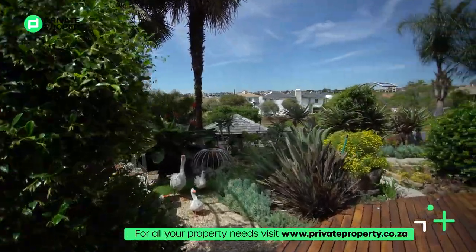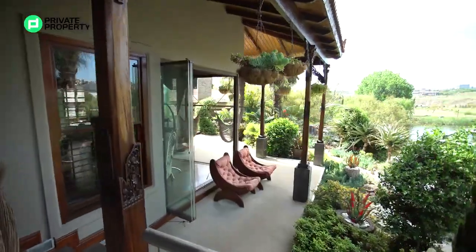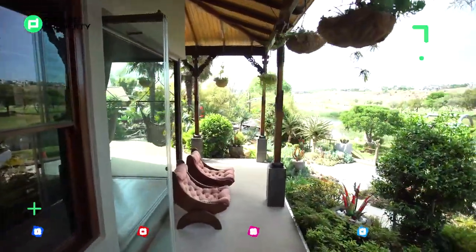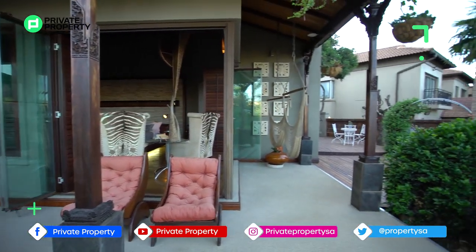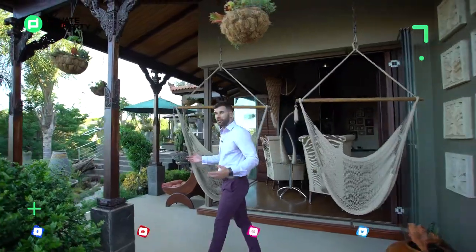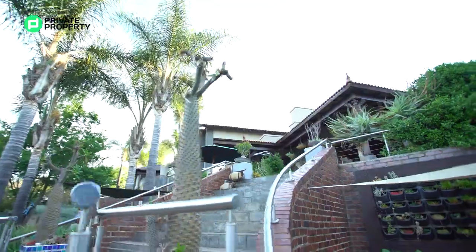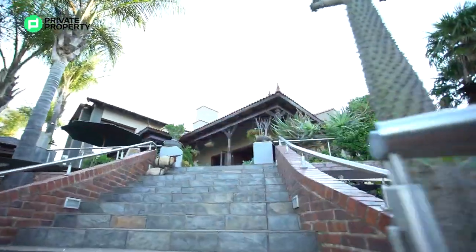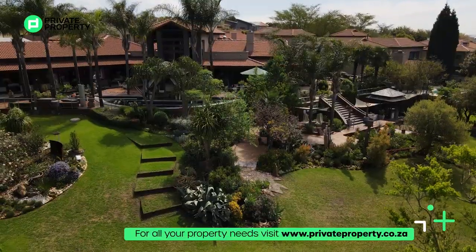So here we are, the remainder of the garden, absolutely stunning. Those are the plantation shutters looking into the shower area outside here. There we are, your indoor-outdoor living. You've got these beautiful rattan hanging chairs for you to sit down and enjoy this lovely, tailored, indigenous outdoor garden. And all of this leads to a set of stairs with built-in lighting and overlooks an incredibly manicured garden area.